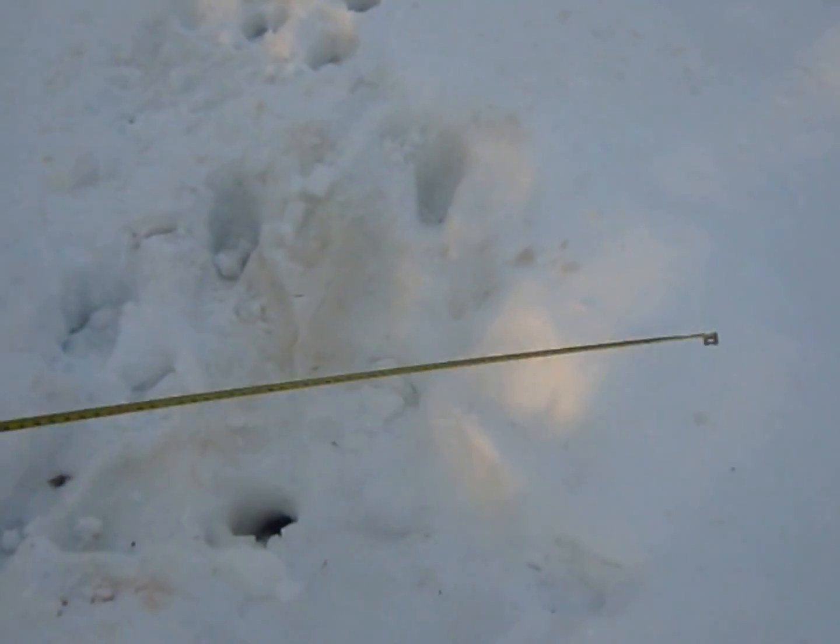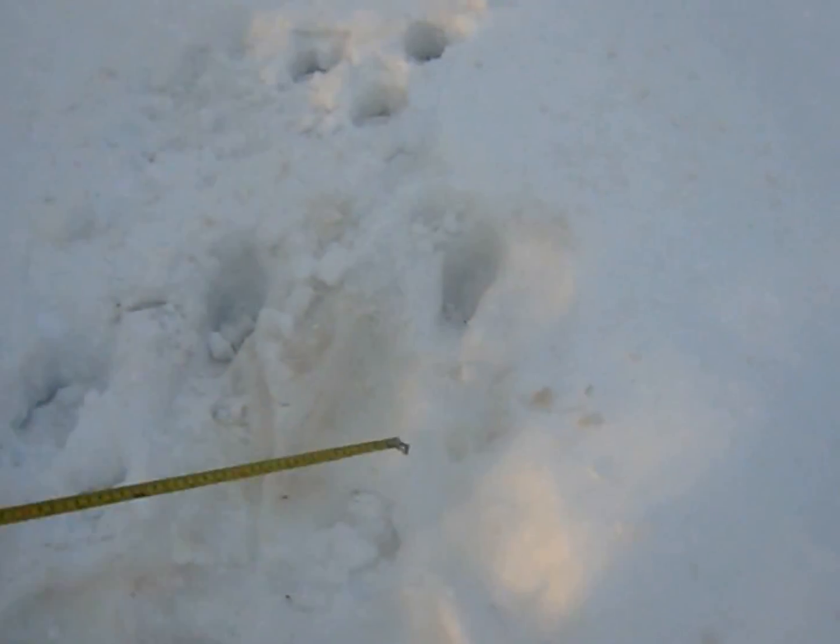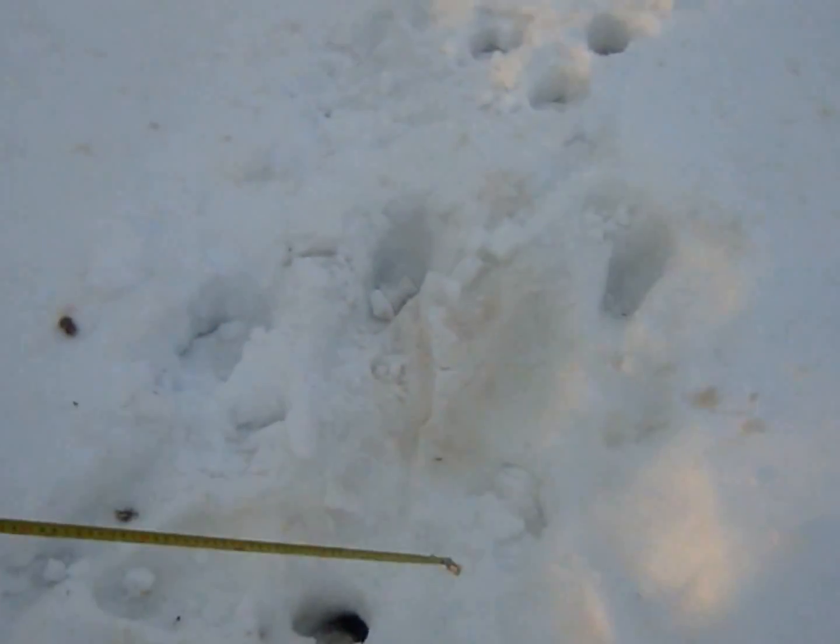What the hell? Look at this. There's poop right there. Sorry. I'm scared. Dude, I want to get out of here, man. Looks like he sat down. Holy. Sat down. Look at this. There is hair everywhere.